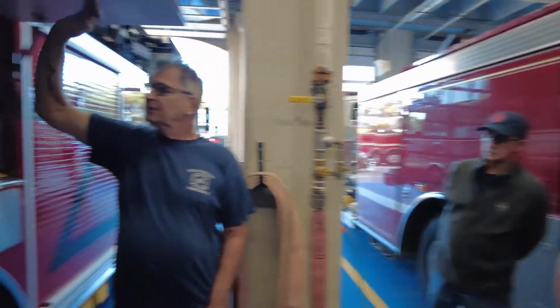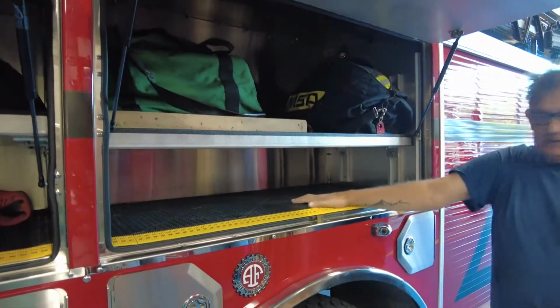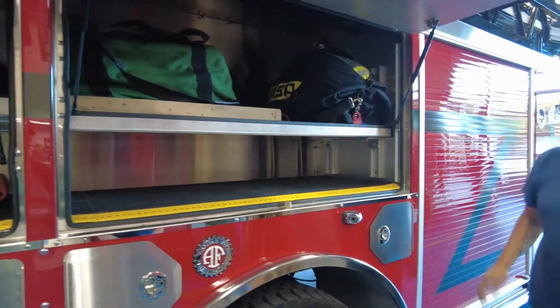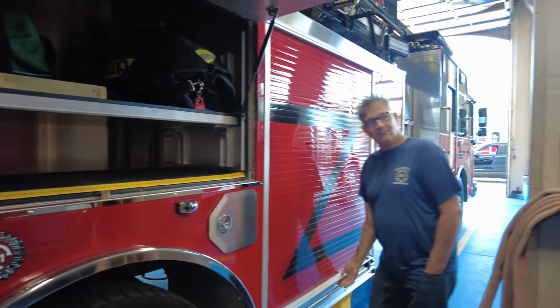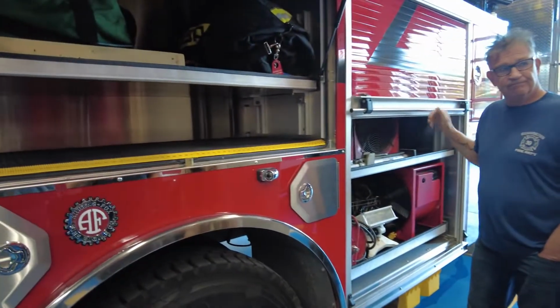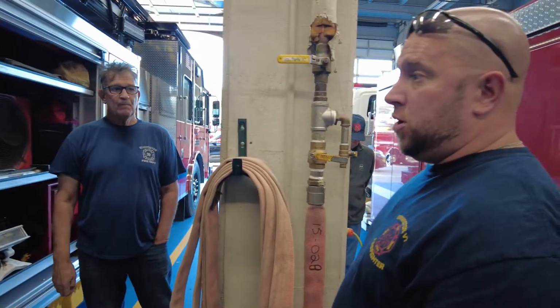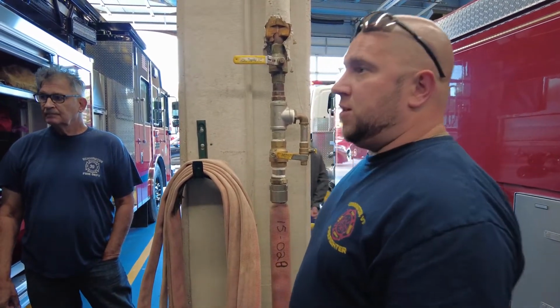So these are just blocking right now for extrication tools and more gear over here. This is just empty for now, but it won't be for long. They're gonna have more extrication stuff in there. One of the bigger things is cribbing the vehicle, making sure it's not gonna roll away, making sure you can get a good pinch point when you put your spreader or your cutter into the vehicle. So they've got a lot of room reserved for a lot of blocking. It'll be really nice.